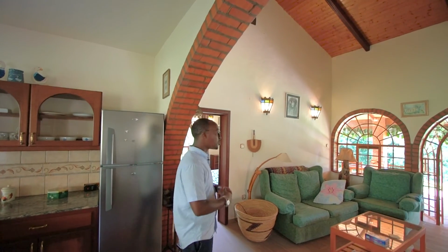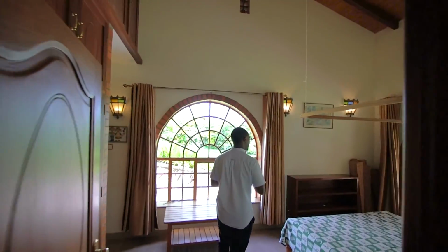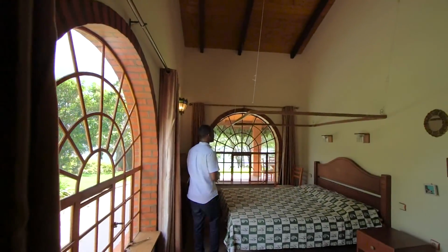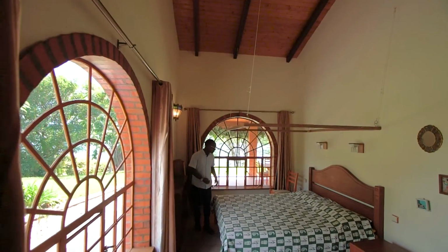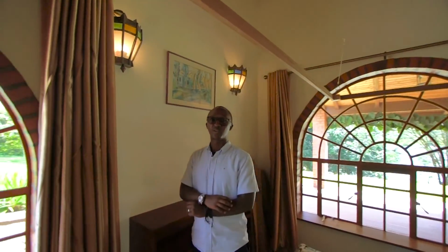Now, let's check out one of the bedrooms to see what it feels like. Entering over here, you get to see that even the bedrooms are unique. Very spacious bedroom, enough natural light. I mean, you have this big window over here bringing in natural light. You have that one over there bringing in natural light. Ventilation is key over here, and it's very spacious. I love the woodwork. I mean, specialty of woodwork over here.